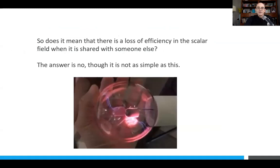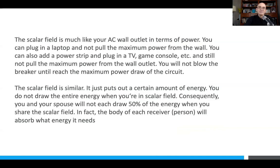So does that mean there's loss of efficiency in the scalar field when it's shared by someone else? Well, the answer is no, but it's not as simple as that. And this is actually answering the other question as well. The scalar field is kind of like your AC wall outlet, like power. You can plug in your laptop and you won't be taking the maximum power from the wall outlet. You can add to the same wall outlet using a power strip, a TV, game console, phone charger, and you still won't be drawing the maximum power from the wall outlet, or hopefully not. You won't blow any fuses until you reach the maximum power capacity of the circuit.